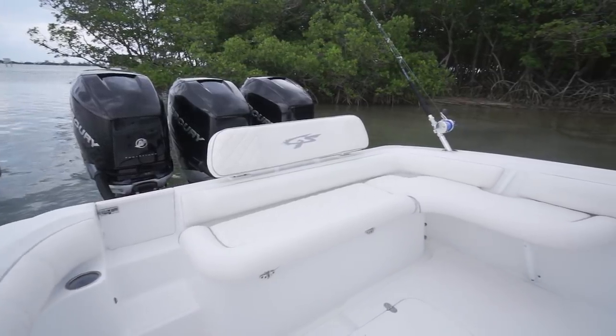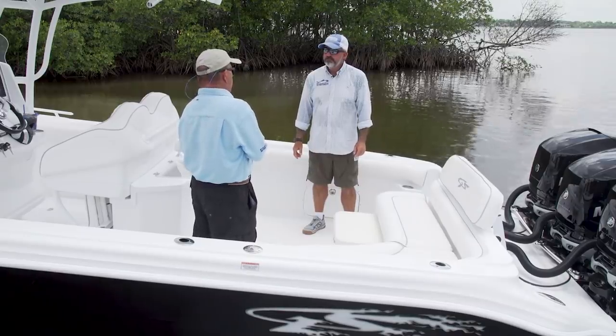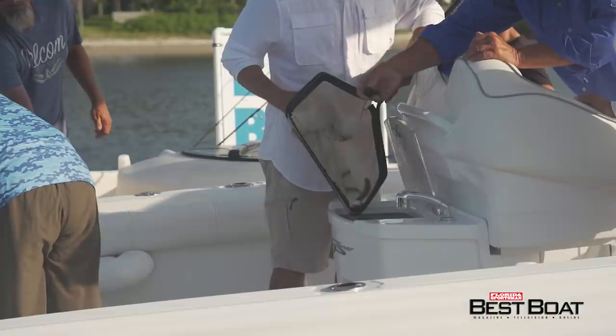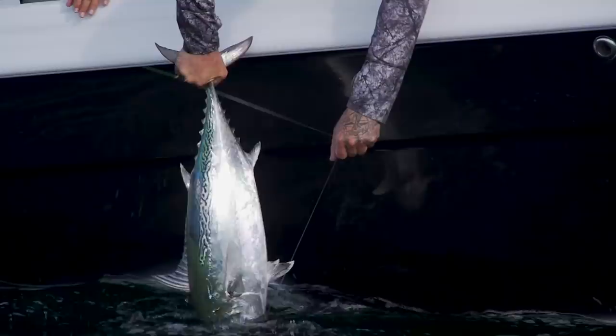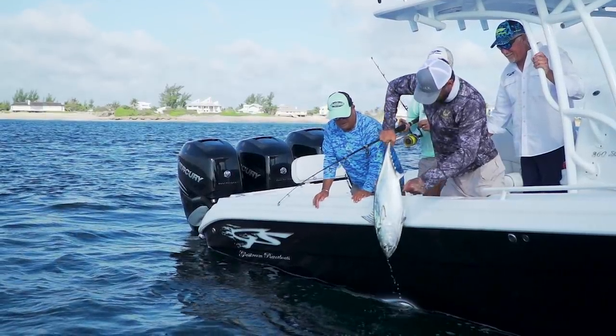Let's talk about the fishing though. You pull a couple of pins and these seats come out of here, and you've got a fishing cockpit. Well, great live well here. We've had a massive number of baits stored in there all day long. Plenty of fish box room. I love a long fish box, and you have to have it if you're going to be offshore pelagic fishing. Rod holders, what more could you ask for back here?